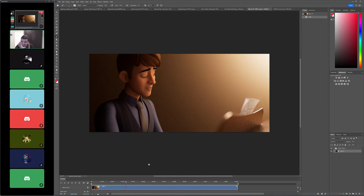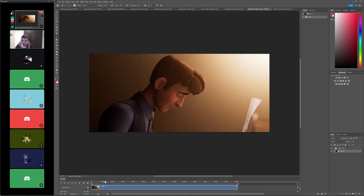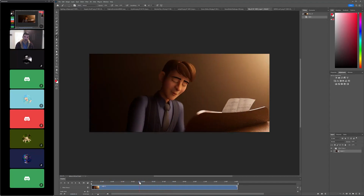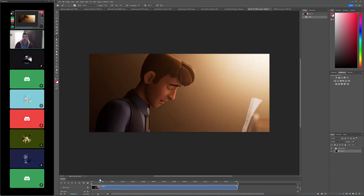Okay, so the three things that I would work on with this are, I love that we can see the sheet music. It's a little strong for being the back side of the paper. I feel like I would take that down a little bit. So that's one.